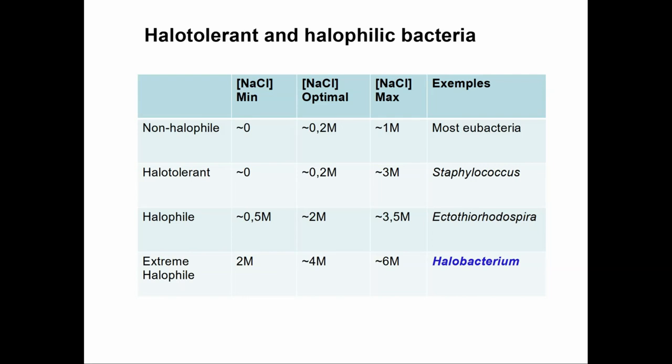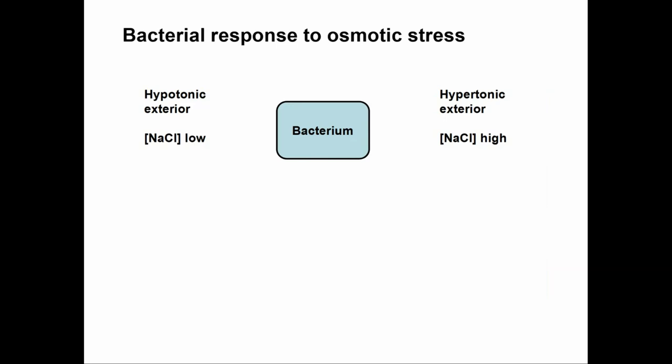So how do bacteria survive these salt concentrations? Once again, there's homeostatic control to try to maintain a constant salt concentration in the cytoplasm of the bacterium, or at least retain water. The problem is that if the salt concentration is too high outside, the water content of the bacterium will be too low, because water will tend to diffuse out into this high salt concentration. If the outside is hypotonic, with low salt concentration, the opposite happens: water will diffuse into the bacterium and could create osmotic pressure. So bacteria have to control their internal environment with some kind of response.